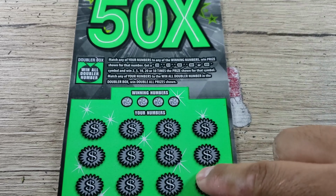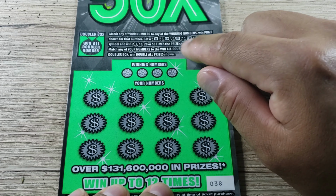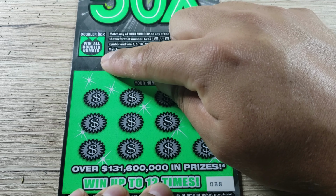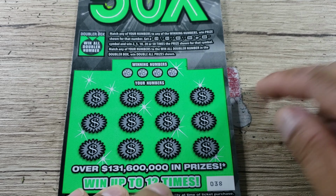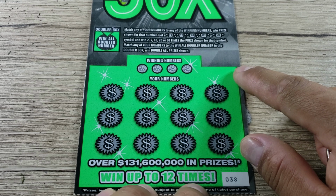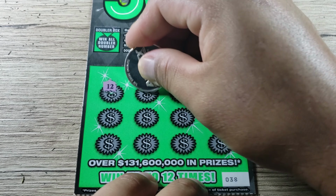All right, guys, so let's do the 50X. We're looking for the 2X, 5X, 10X, 20X, or the 50X symbol. We got a doubler's box here. If we match any one of these numbers, we double up all the prizes and win. And it's also a matching game. Overall odds are 1 out of 4.19, so we got better odds on the Loteria Grande than this $5 50X. Let's do the symbol hunt. We've been doing pretty well with that.